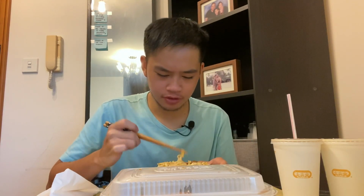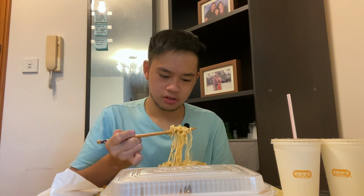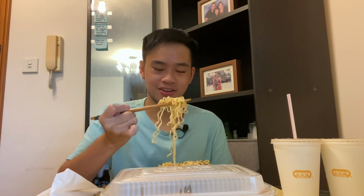Yeah, the flavor, although the texture of the noodles is instant noodles, but the flavor for me is pretty rich for what they dub as instant noodles. I'm not sure if the soup is actually from an instant noodle packet, or instant noodle soup base, or if they make it on their own. And yeah, it's pretty good for instant noodles. I really enjoy this. I would have this on a daily basis or a regular basis if instant noodles tasted like this.